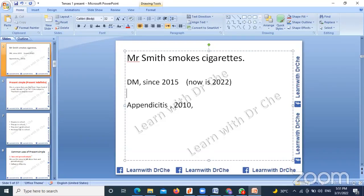Mr. Smith has a history of appendicitis in 2010. Mr. Smith is suffering from, no, Dr. Pashtun, no. Was diagnosed with appendicitis, had appendicitis in 2000. Mr. Smith has had appendicitis since. Very good. Miss Rima, very good. This is what I wanted to see. Has had appendicitis since 2010. Was diagnosed with appendicitis in 2010.